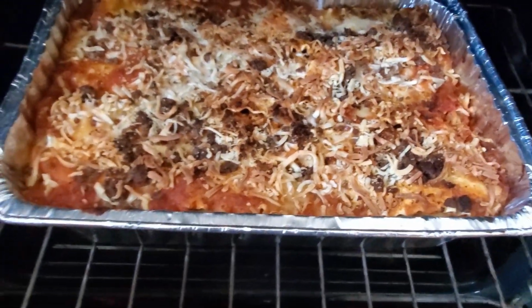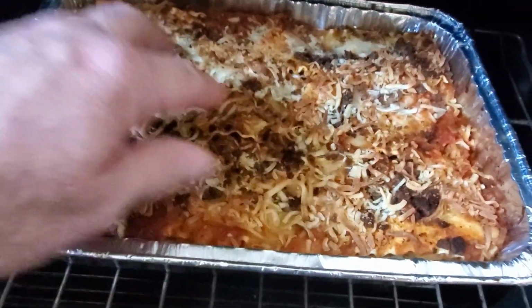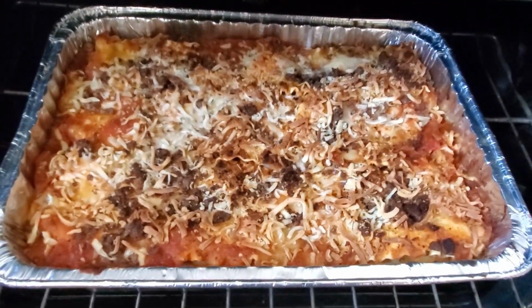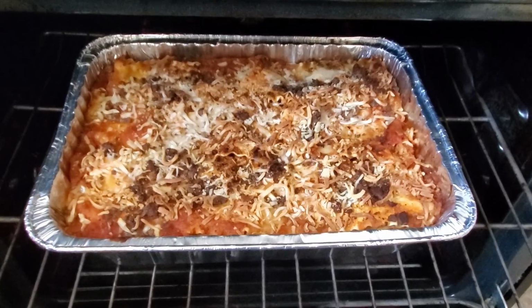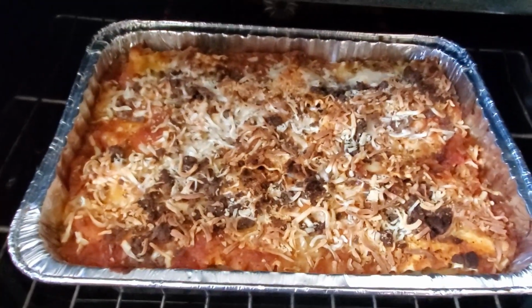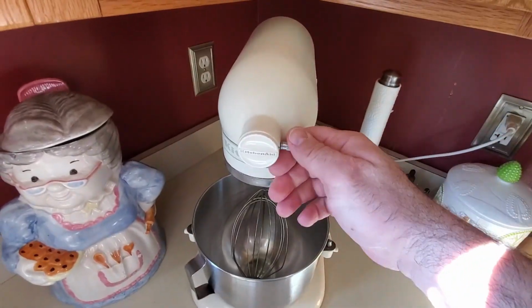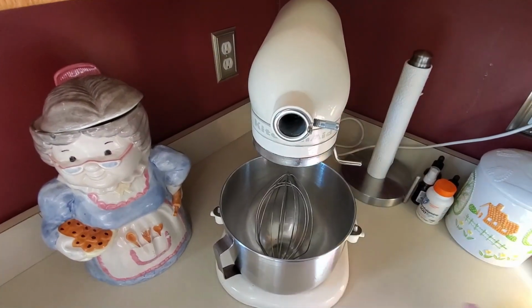Hopefully the crispness of the top doesn't affect the rest of the lasagna. It looks and smells delicious though. Can't wait to have it for dinner. So let's grate some cheese for the lasagna. Shall we?